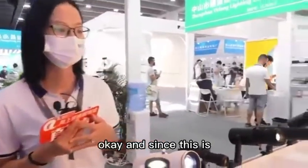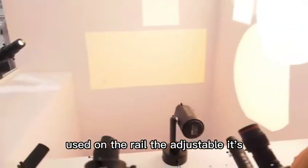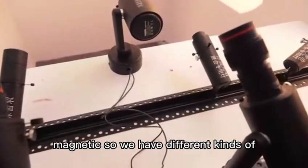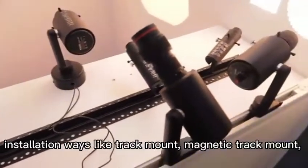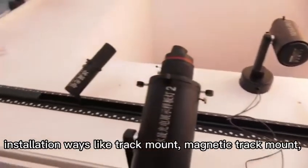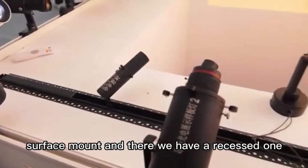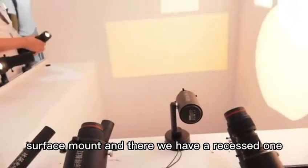Okay, and since this is used on the track, is it adjustable? It's magnetic. So we have different kinds of installation ways, like track mount, magnetic track mount, surface mount, and there we have a recessed one.